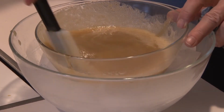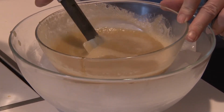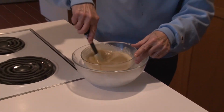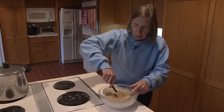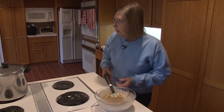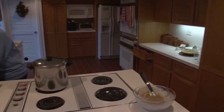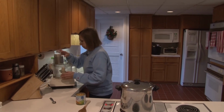And I'll stir this in here a little bit, but we need to make a topping for the pie while this is cooling in the ice bath. This is a good way if you have to cool something a little quicker. Get it out of the hot pan and put it into some ice, give it a stir every once in a while, and let it cool. The next thing we want to do is make a topping for the pie, and I'm going to do that in the processor.